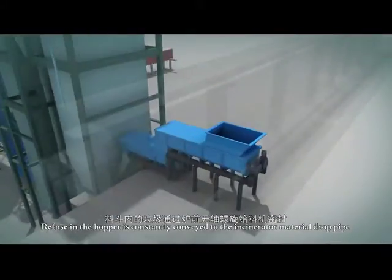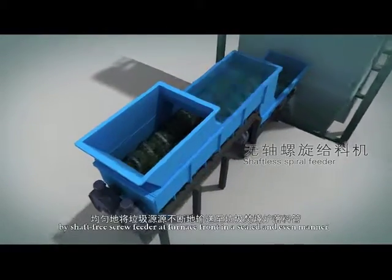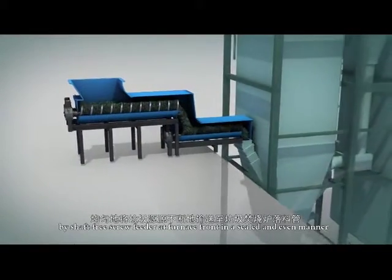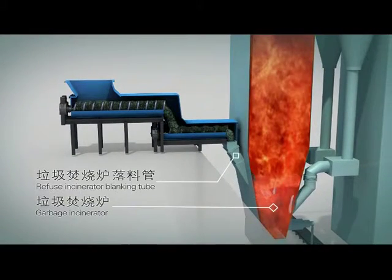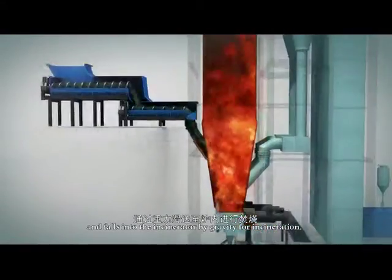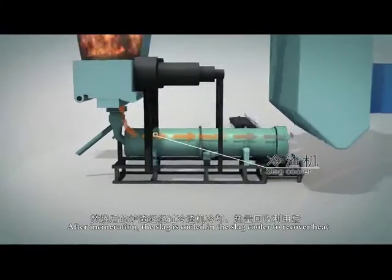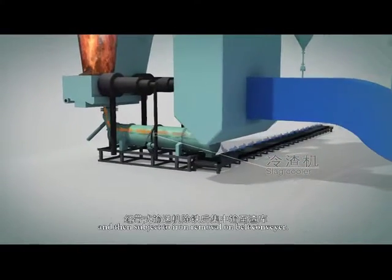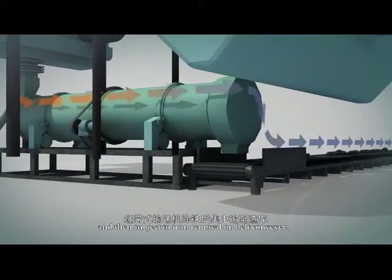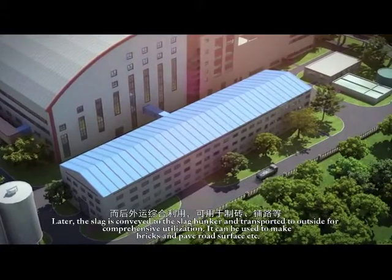Refuse in the hopper is constantly conveyed to the incinerator material drop pipe by shaft-free screw feeders at the furnace front in a sealed and even manner, and falls into the incinerator by gravity for incineration. After incineration, the slag is cooled in the slag cooler to recover heat and then subject to iron removal on a conveyor belt. Later, the slag is conveyed to the slag bunker and transported outside for comprehensive utilisation. It can be used to make bricks and pave road surfaces, etc.